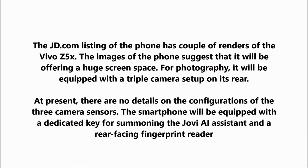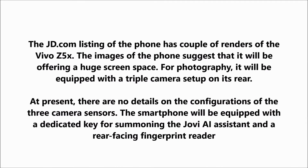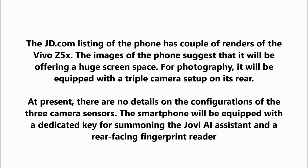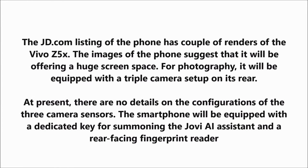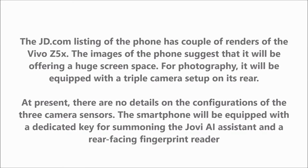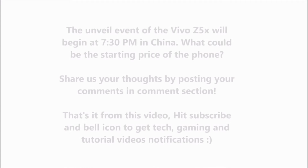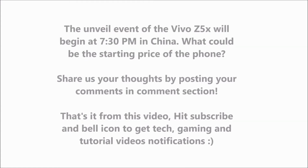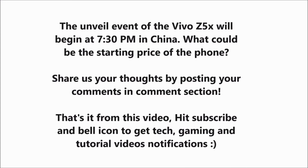For photography, it will be equipped with a triple camera setup on its rear. At present, there are no details on the configurations of the 3 camera sensors. The smartphone will be equipped with a dedicated key for summoning the Jovi AI assistant and a rear-facing fingerprint reader. The unveil event of the Vivo Z5x will begin at 7:30 p.m. in China. What could be the starting price of the phone?